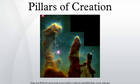Composition: the pillars are composed of cool molecular hydrogen and dust that are being eroded by photoevaporation from the ultraviolet light of relatively close and hot stars. The leftmost pillar is about 4 light-years in length. The finger-like protrusions at the top of the clouds are larger than our solar system, and are made visible by the shadows of evaporating gaseous globules, which shield the gas behind them from intense UV flux. The globules are themselves incubators of new stars.